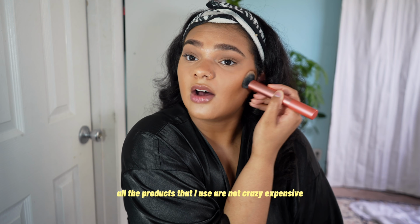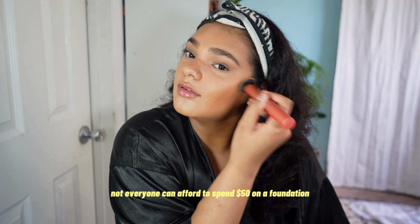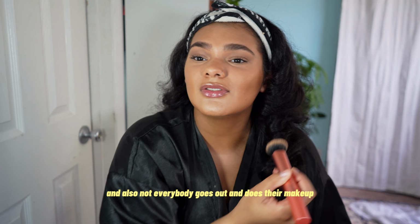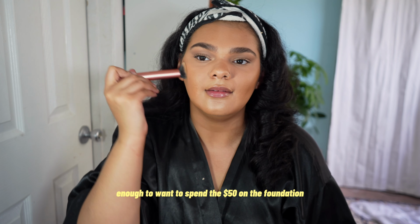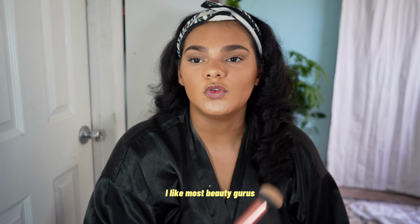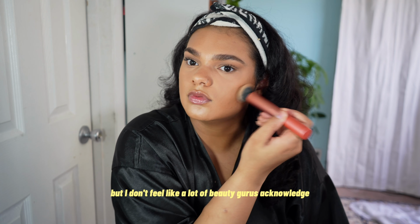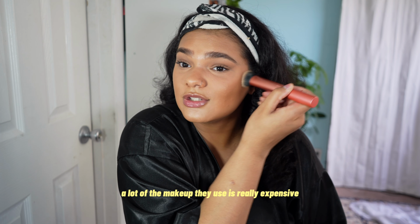And the best thing is, all the products that I use are not crazy expensive. Everyone can afford to spend $50 on a foundation. And also, not everybody goes out and does their makeup enough to want to spend the $50 on the foundation. So I like most beauty gurus, but I don't feel like a lot of beauty gurus acknowledge the fact that a lot of the makeup they use is really expensive.